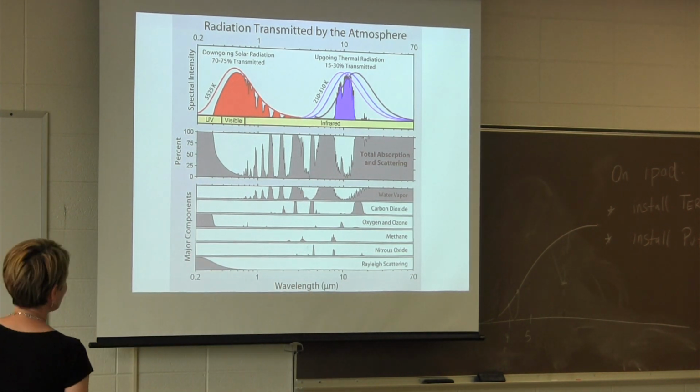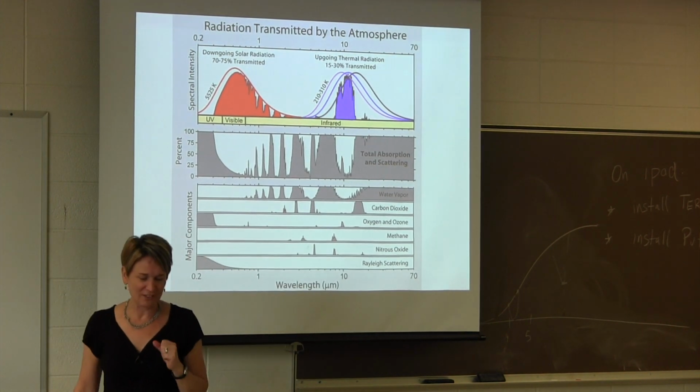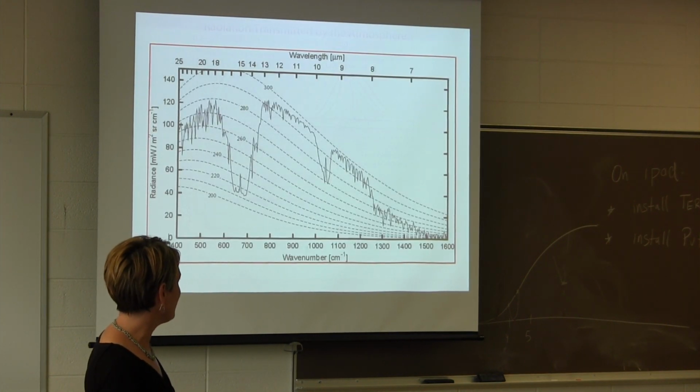What could be better? So there are some benefits, I suppose, to an increased nitrous oxide level in the atmosphere, but I think the warming potential might be the downside of that one.